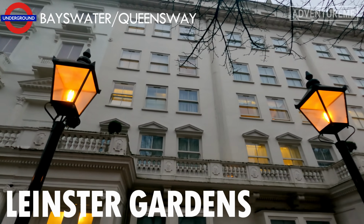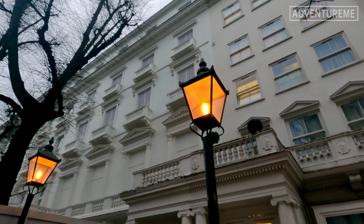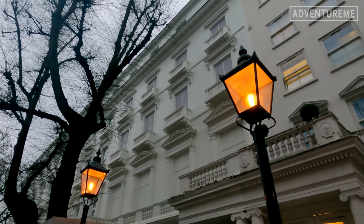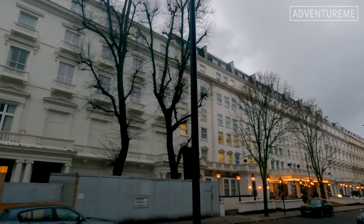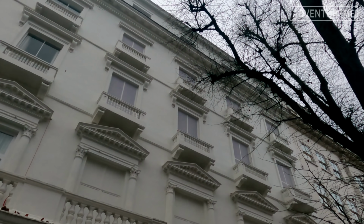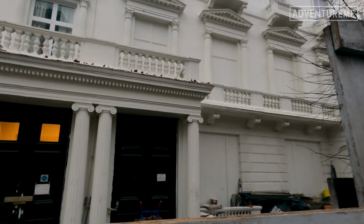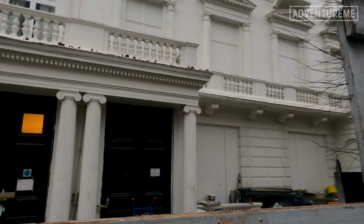It's the most obvious one, but it deserves to be in this video. So this is 23 to 24 Leinster Gardens in Bayswater, a typical house in an exclusive area of West London. But if you look closely, you can see that the windows are painted on. And if you were to knock on the door, well, nobody would answer, as it's a fake facade.